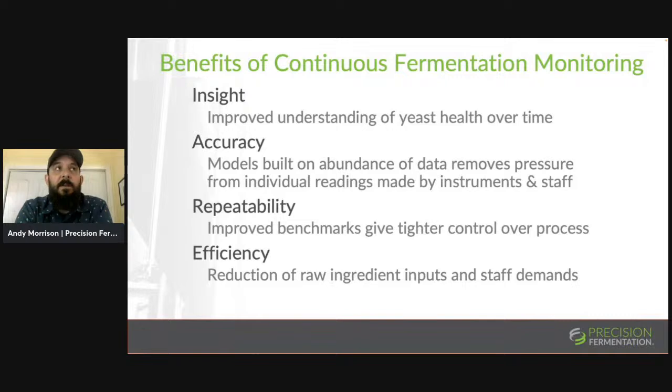You're leaning on improved benchmarking capability and tighter control over the process, just because you've got that greater insight, which then helps you obviously drive towards a more efficient process. So can you get more turns and more use out of a single pitch of yeast just by treating it better and optimizing the timing of when you harvest it and when you feed it oxygen and all of those things during the fermentation process?